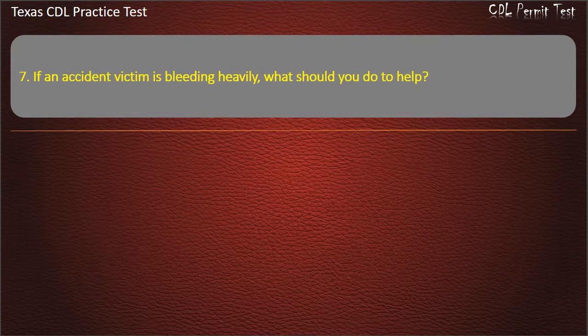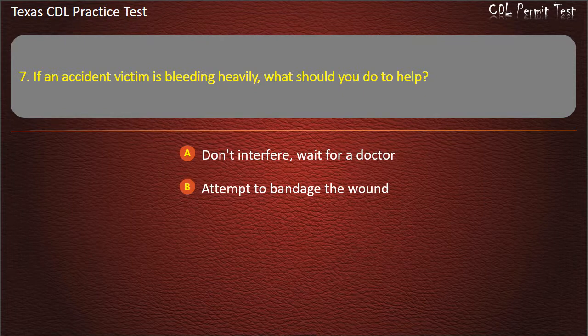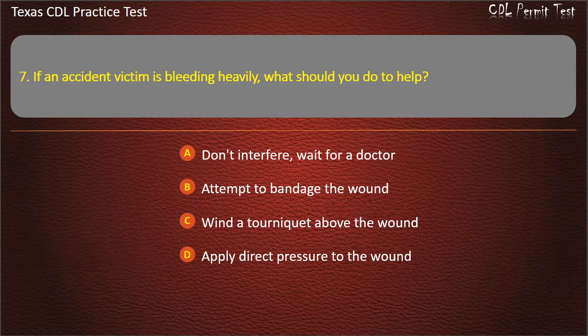Question 7. If an accident victim is bleeding heavily, what should you do to help? Don't interfere, wait for a doctor. Attempt to bandage the wound. Wind a tourniquet above the wound. Apply direct pressure to the wound. Answer. Apply direct pressure to the wound.